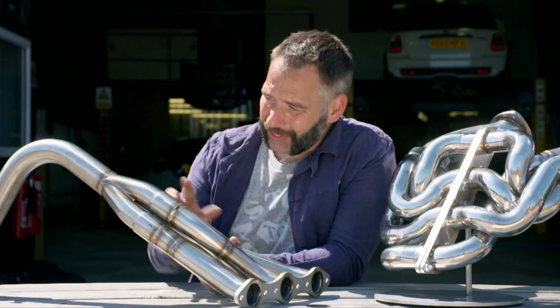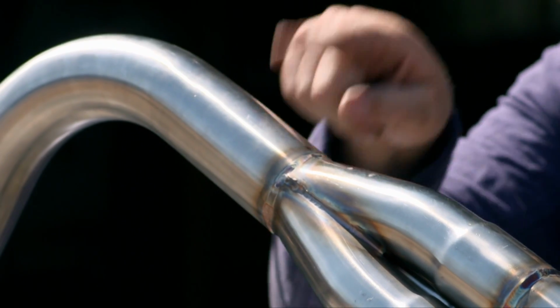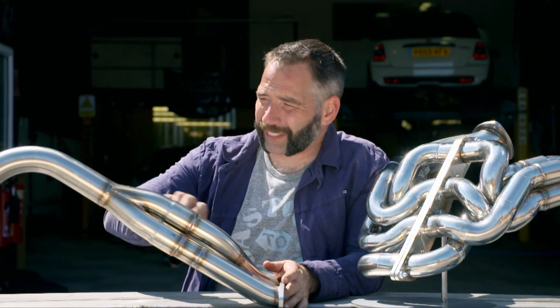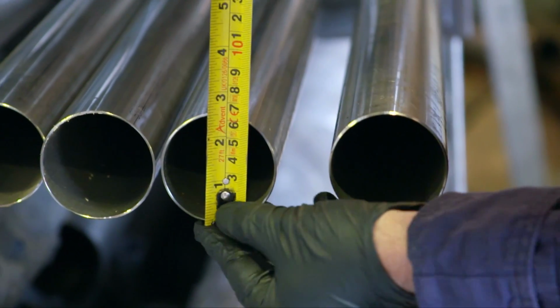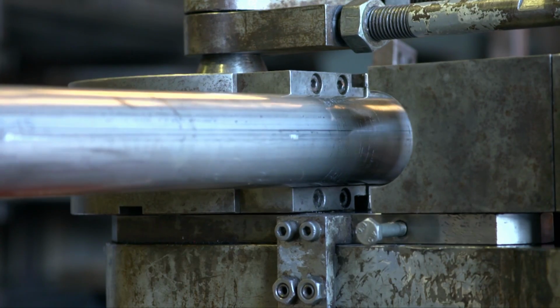Now when you're building an exhaust, it's right here, you've got to get it right when 3 pipes become 1, because if the diameter of this is too small, you're going to build up a back pressure because the exhaust gases can't escape easily enough, and that makes your engine run like a bag of spanners. So I'll be looking to fit a nice wide pipe at this point to make sure this problem is avoided.